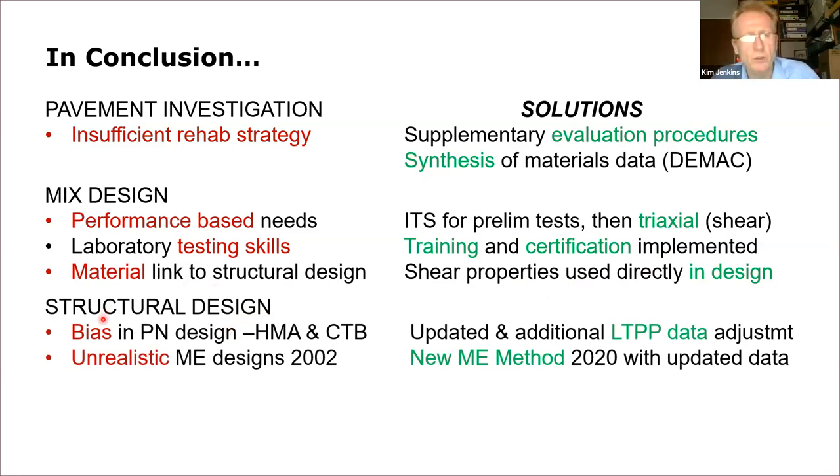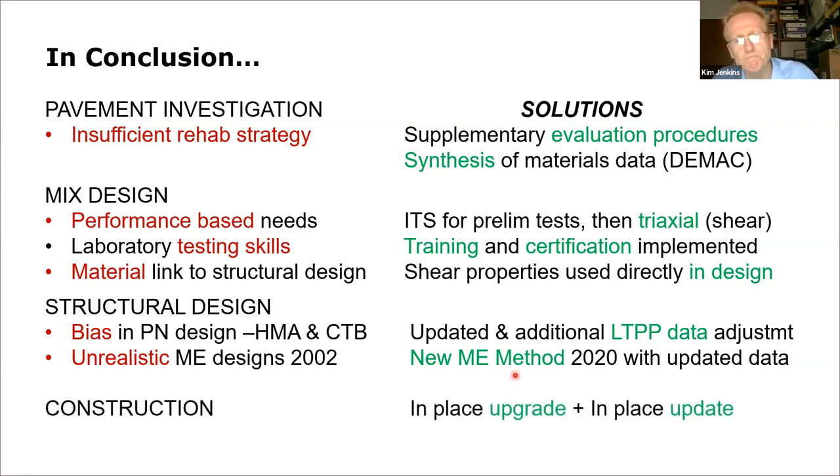In terms of the structural design, I spoke about the pavement number system. There were some biases previously from the work of 2009. It wasn't that bad, but there was definitely room for improvement. And these have now been updated and improved. And then the unrealistic attempt at a mechanistic design system, I wouldn't even call it a complete one, because it had the wrong failure mechanisms, etc., has now changed completely with this new mechanistic empirical design method.